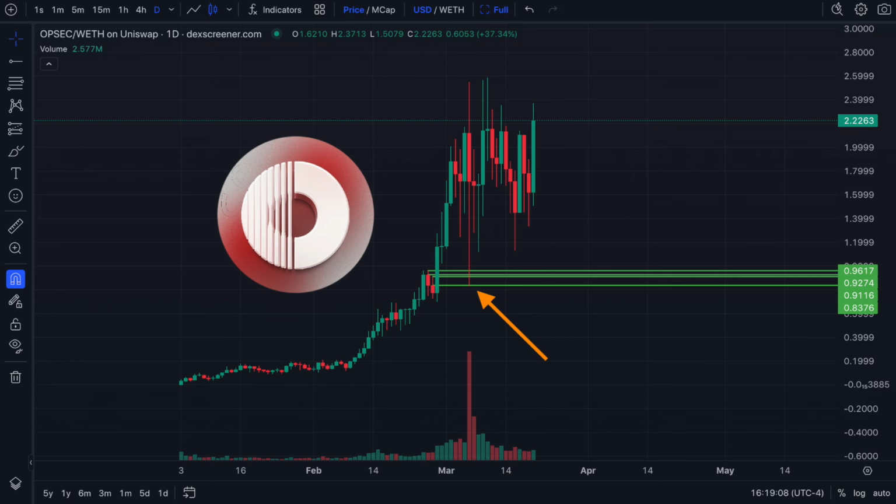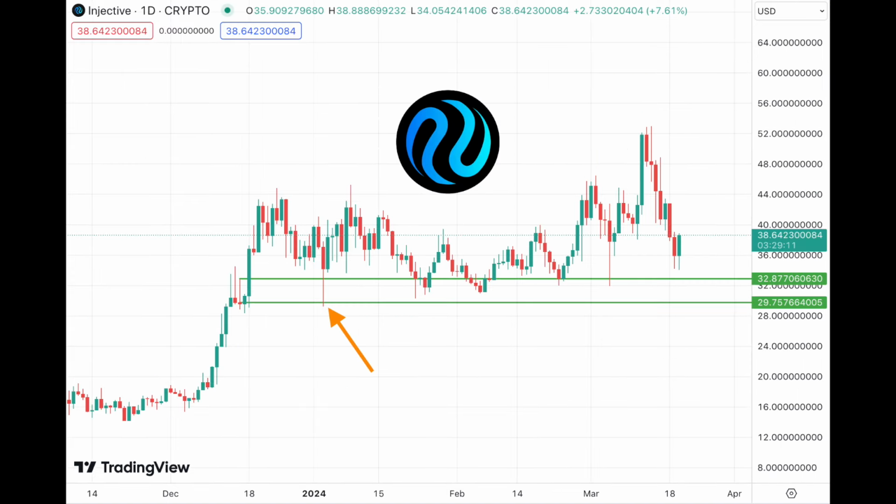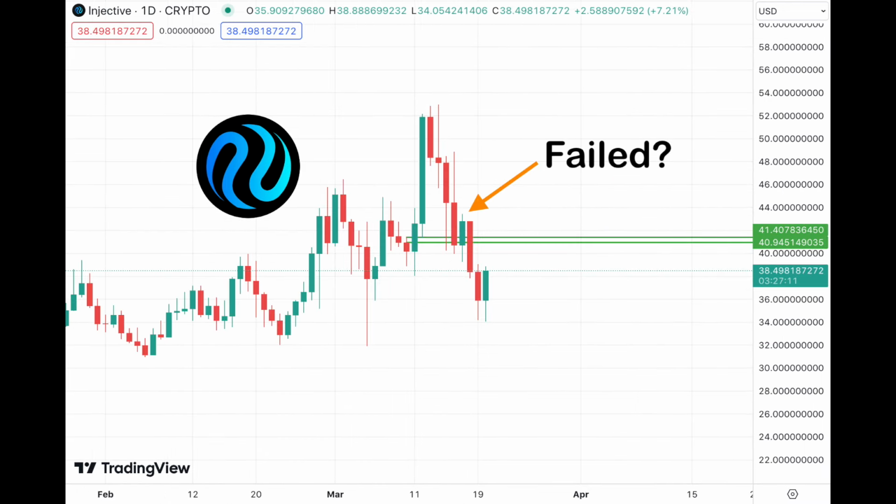Look at OpSec. Recall the huge sell-off due to the mass FUD attack a couple days ago. It found support on that blatant hold level before a 200% bounce up. Look at Polkadot, strong uptrend, a huge sell-off, but then finds support on that standout hold level before a 40% move upward. Here's Injective, so this hold level down here worked tremendously, as did this one over here, but then this over here seems to have failed.